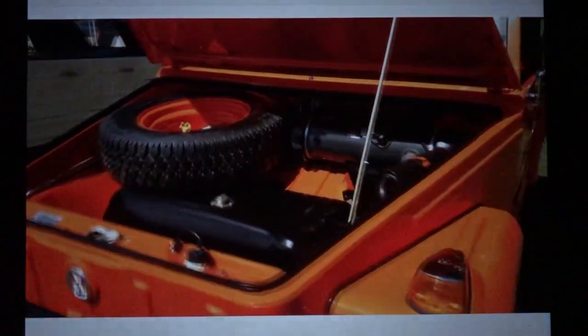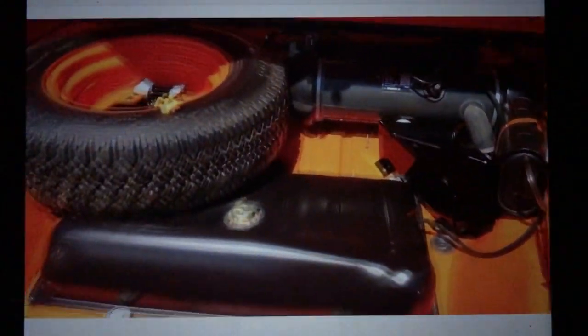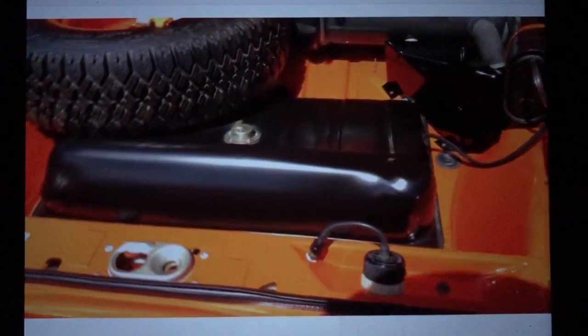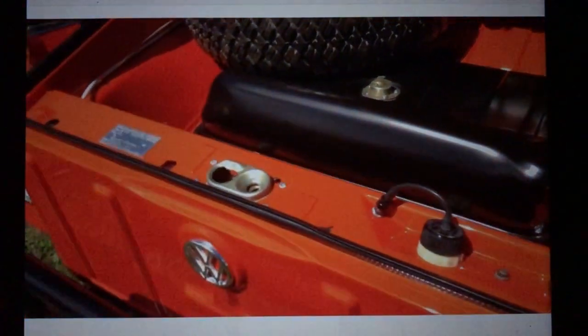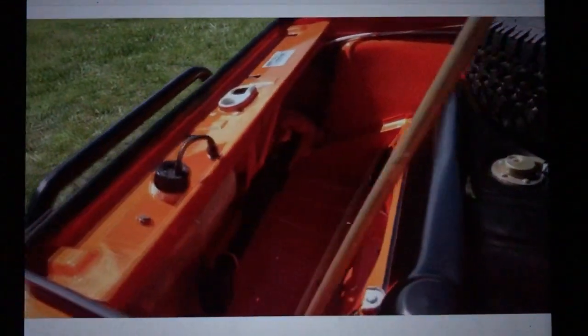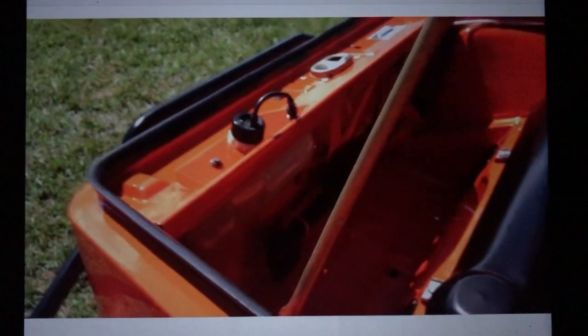Again, there's another good shot of the heater and spare tire. There's the fuel tank. There is the charcoal canister. And so anyway, very compact, and some of the tools are inside. There they are right there. That's the way it's supposed to be.